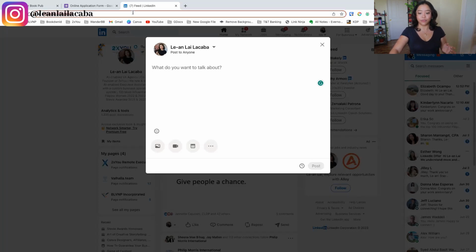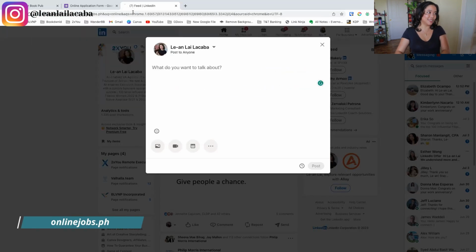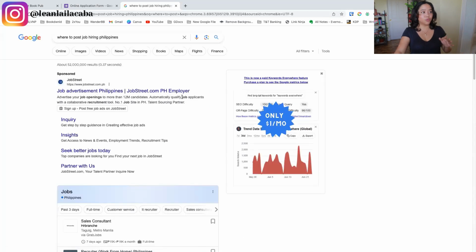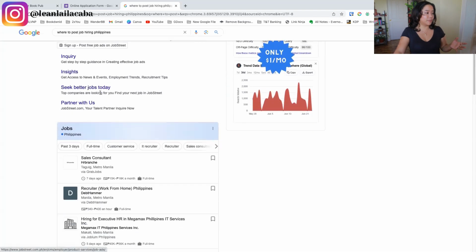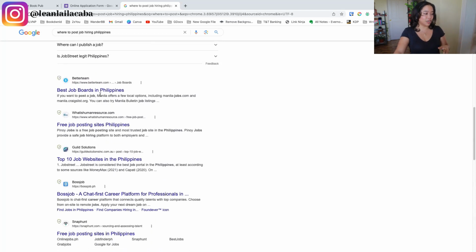For example, for the Philippines, I always recommend onlinejobs.ph, because you can look for talent here or look for work, or you can actually post the job here. You can also, of course, look on Google for where to post hiring in the Philippines. Of course, there's Job Street and different places, but the reality is most of these places will need you to be a registered Philippine corporation, which is why at 2X we're a registered Philippine corporation, so we can actually reach all of these other jobs.